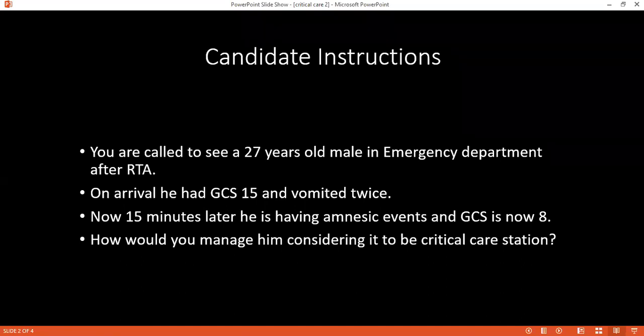The first thing I would do is airway, checking the airway and assuring that the cervical spine is stable. For the airway, I would look, listen, and feel. We'll check for any foreign body in the mouth and clear that out if there is anything. Then we'll check if there are any gurgling sounds or any stridor.